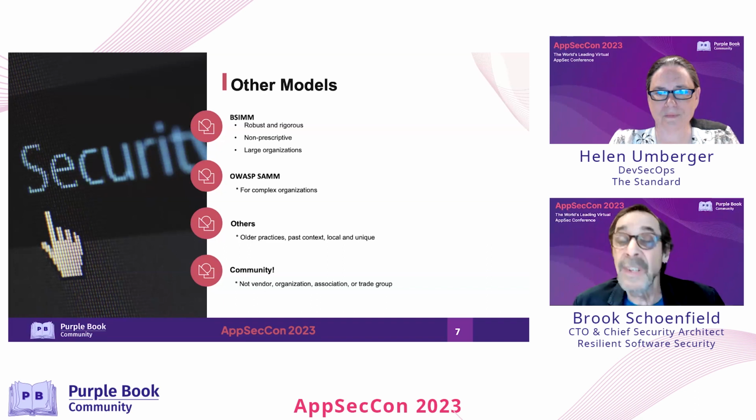Now, there are some older models that are capabilities models and maturity models. They're a bit past date, I'm sorry to say. And so, while we looked at those, we thought, this doesn't really help for the way software is built today as much as it could. Another driver here: some models are local and unique, which is great if it works for a particular instance, but we're trying to build something that will fit a lot of cases and be more generalized. I'll repeat one more time. This is from a community, not a vendor, not a trade group.